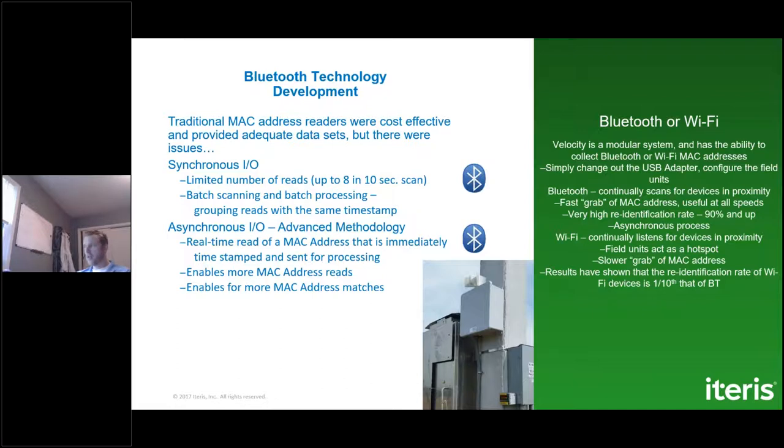Bluetooth readers are how I got started in the traffic industry about 4 years ago, so I'm a little bit biased, but I usually recommend using Bluetooth as it's proven to be more accurate. And the previous issue of having small sample sizes compared to Wi-Fi is actually being fixed as we speak.